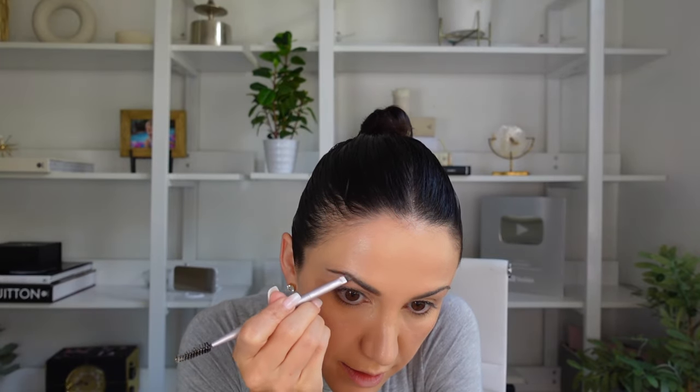So once the bottom's done, I'm gonna go in on the top, just kind of make it all connect. The bottom is the most important part. If you can get that, you can literally just leave the top, it's fine. I just like touching it up because I have a little bit less hair on that arch. I've messed with it so much. I just like filling it in.